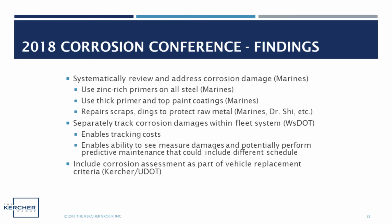Every time you get a scratch on a piece of equipment, you grind it down, you prime it, you paint it. If you can keep it painted, if you can keep bare metal from showing, that's the plan: don't let it get ahead of you.